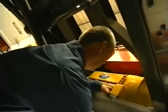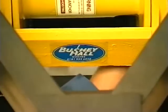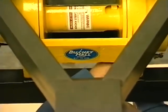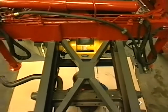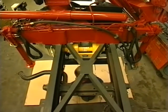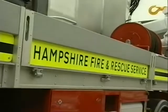The fitting of a Rescue Master system by Bushy Hall will take approximately 2 to 3 weeks, dependent on the chassis involved. The company is able to supply the system in kit form for installation by a vehicle bodybuilder, and are happy to provide all the necessary technical advice and assistance.